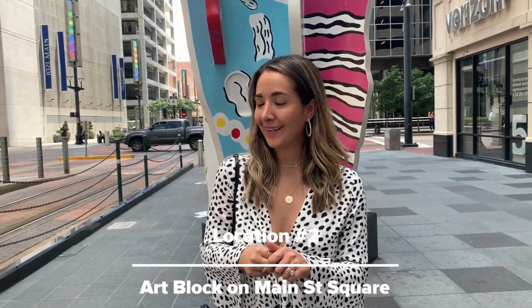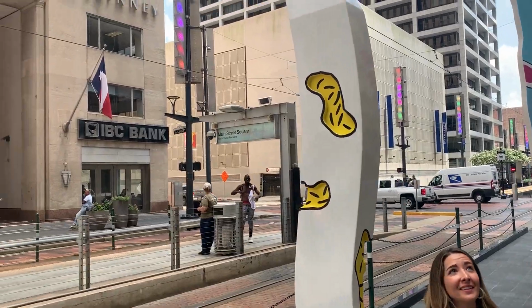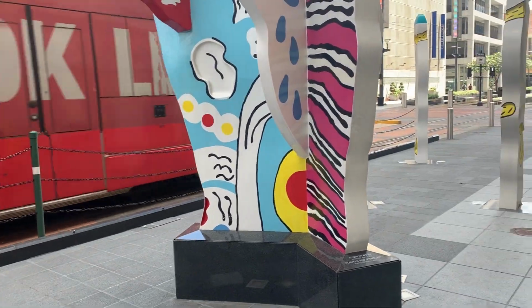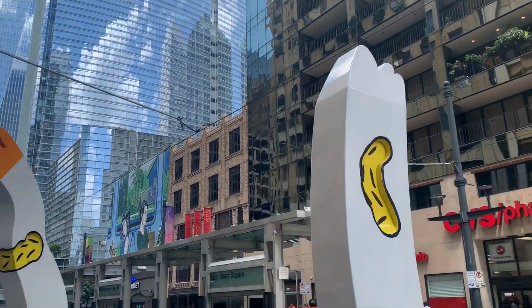Spot number 2 is the Art Walk on Main Street Square in downtown Houston. The art block on Main Street is full of colorful art installations that are constantly changing, so it may not look exactly like this when you come and visit, but don't worry, they always have cool, photo-worthy installations.